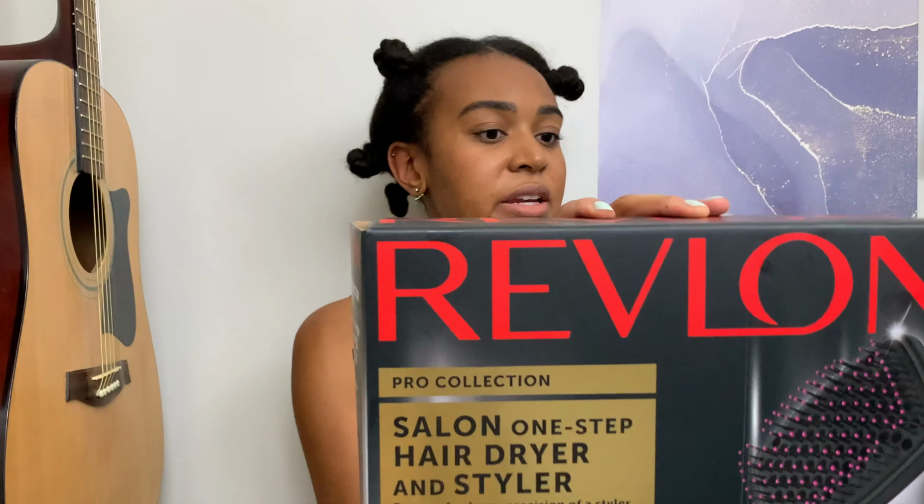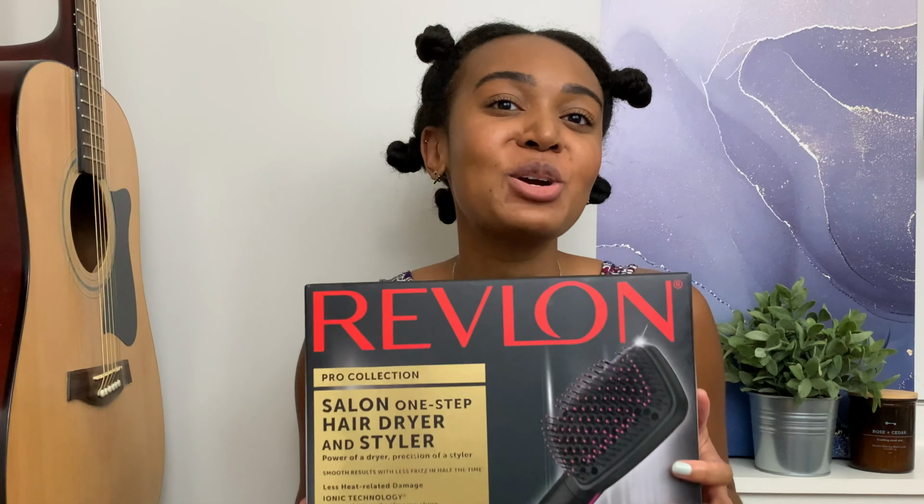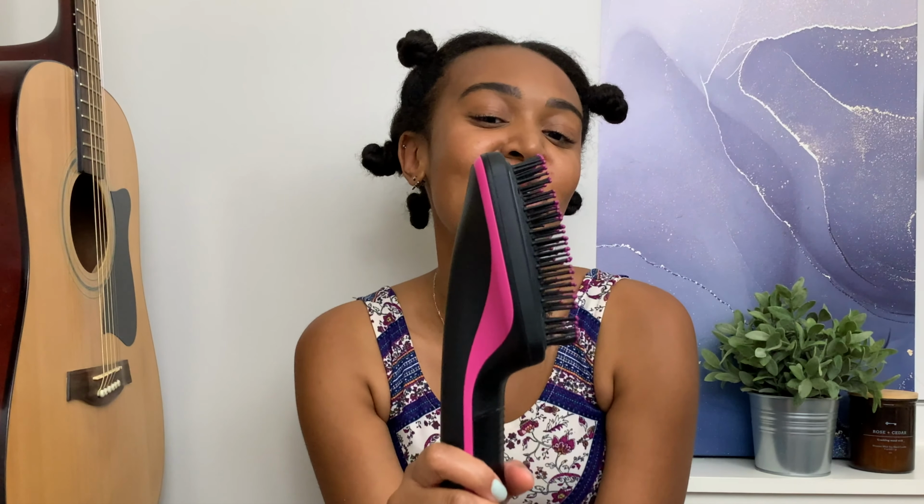And since I am doing that, I decided to use a product that I've seen floating around YouTube a lot. This little happy little dryer brush, the Revlon Salon One Step Hair Dryer and Styler, is something that I've seen constantly on YouTube. And as somebody who doesn't really enjoy blow drying my hair, I thought I would give this a try because it looks like a brush. It looks like just a regular old paddle brush, and it looks pretty darn ergonomic.